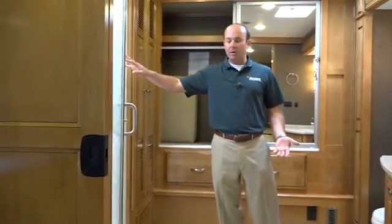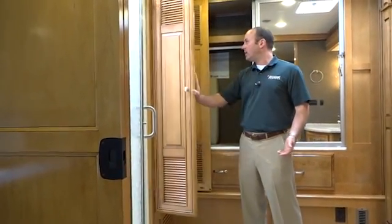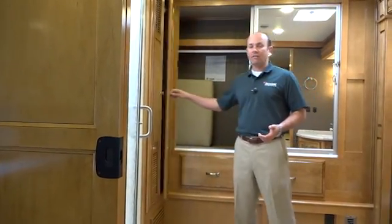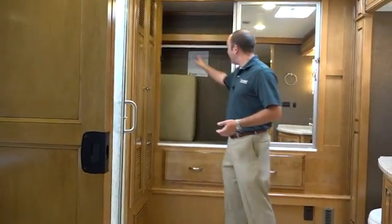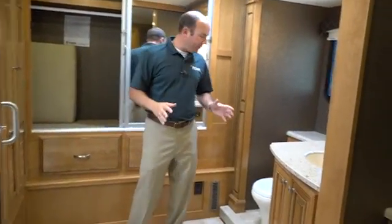You got a nice shower area. Of course, we mentioned earlier in one of the other walkthroughs the standard Whirlpool stackable washer dryer. That's going to be standard in all of our Tuscany XTEs. Maple cabinetry, nice big closet back here in the back. These are all features you're going to find in the Tuscany XTE, but the bathroom is a selling feature on this.